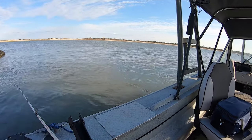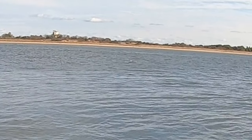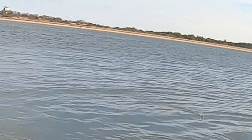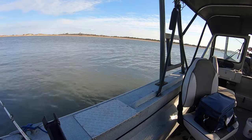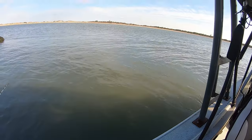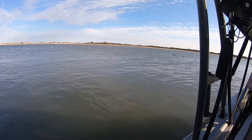Oh, dolphin is right there. Huh? Dolphin jumping right there. There he is. Wow. He's right here. Dolphins are playing around. Yeah, two of them.